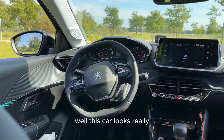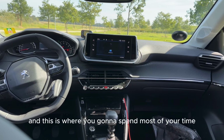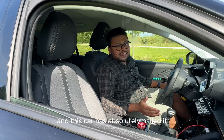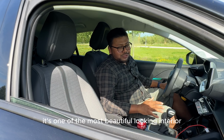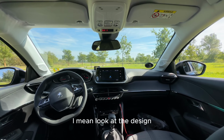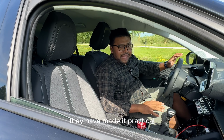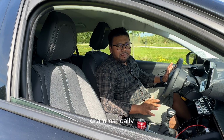Well, this car looks really amazing from inside. And this is where you're going to spend most of your time, right? So interior design matters, and this car has absolutely nailed it. No wonder why it's one of the most beautiful looking interiors in its segment. I mean, look at the design, it's just wow. Here they have made it practical, and the design has improved dramatically.